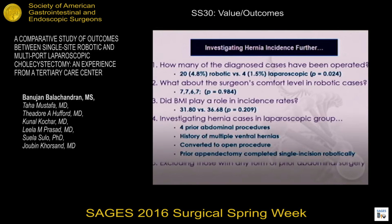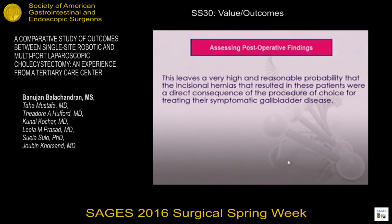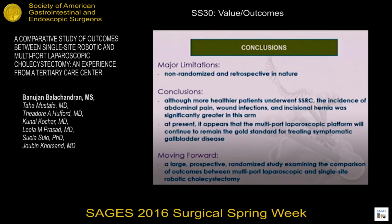Now, if we performed the same analysis and excluded all patients who had any form of prior abdominal surgery, whether or not it was in the umbilicus, we found once again the hernia incidence rate was higher among patients who underwent single-site robotic, which was 2.9% compared to only 0.4% in the multiport laparoscopic group. This once again leaves a very high and reasonable probability that the incisional hernias that resulted in these patients were a direct consequence of the procedure of choice for treating their symptomatic gallbladder disease.